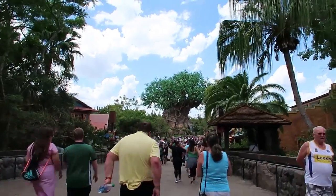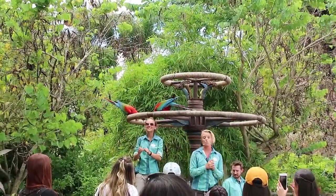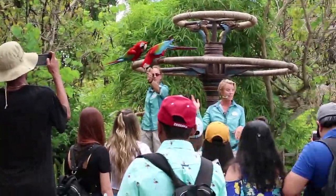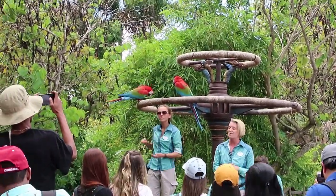Hello. There's the Tree of Life. I love that tree. Isn't it pretty? Yeah. And these two, this is Raj and Leonard, two of the birds that we get to work with every single day here. Do you guys know what kind of birds these are? Macaws. They are macaws. Great job. They're green-winged macaws, one of the bigger species you can find in the wild.